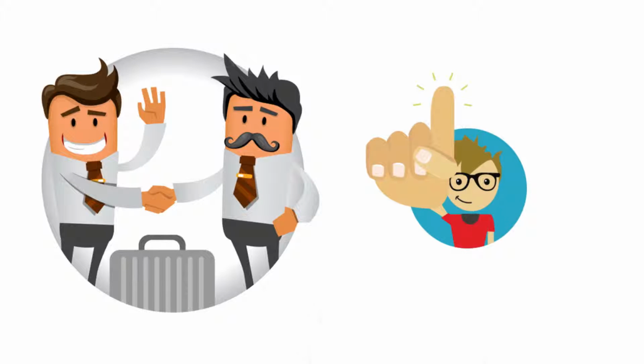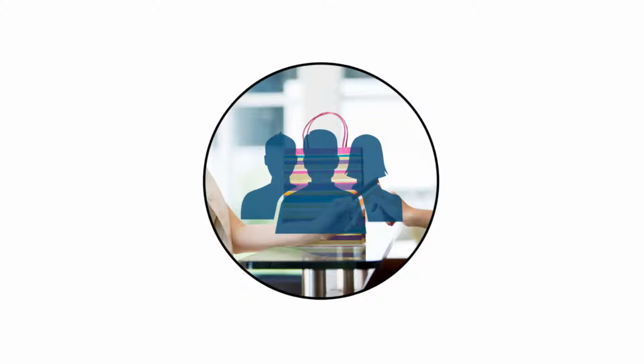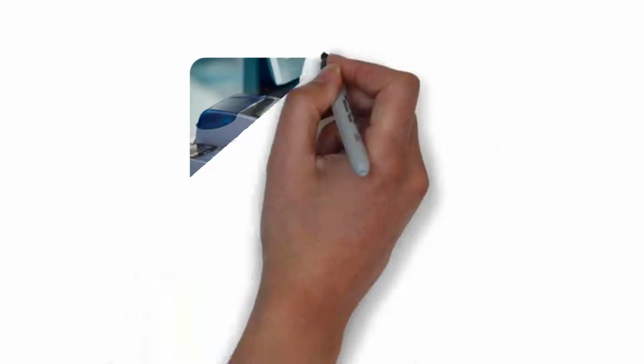Corporate cards also include a category referred to as purchasing cards. Purchasing cards can be set up so they are accepted only for certain types of businesses, allowing the company to have control over how cards are used by employees.